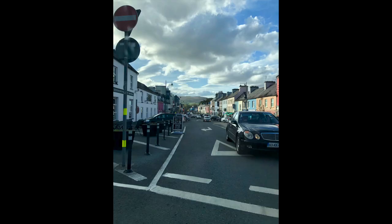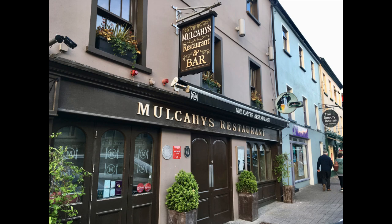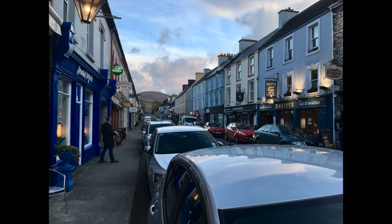This is downtown Kenmare. So Kenmare was basically the small town where we kind of set up shop. That was our base station, and then we would take day trips from there. These are all views of downtown Kenmare. Just a very quaint town.